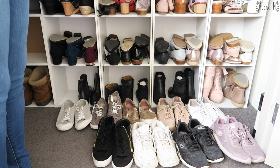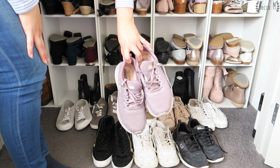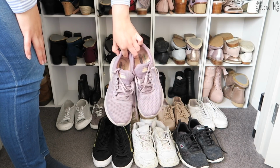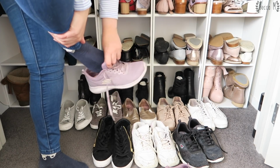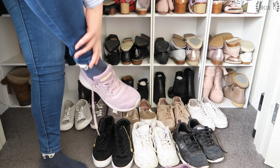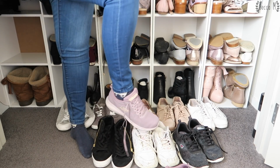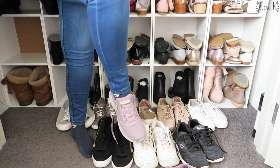So I do have some of my sporty shoes. These ones in particular are Skechers. They are super comfy, and these are the ones that I wore all through Europe. So comfortable, and not the most ugly shoe of all time either. I don't know about you, but I think that Skechers are a little bit ugly a lot of the time. I'm already running out of room, but that is what this pair looks like. It's a nice kind of muted purple color.